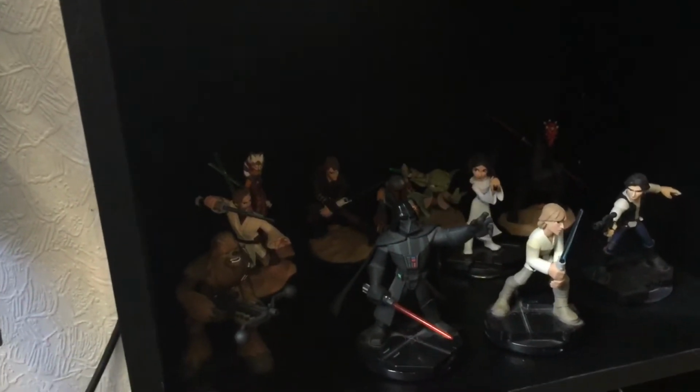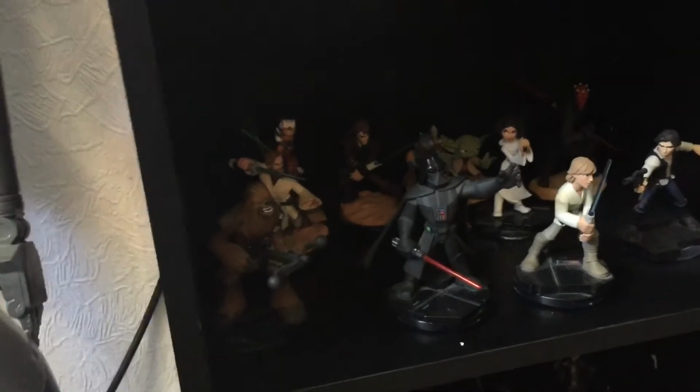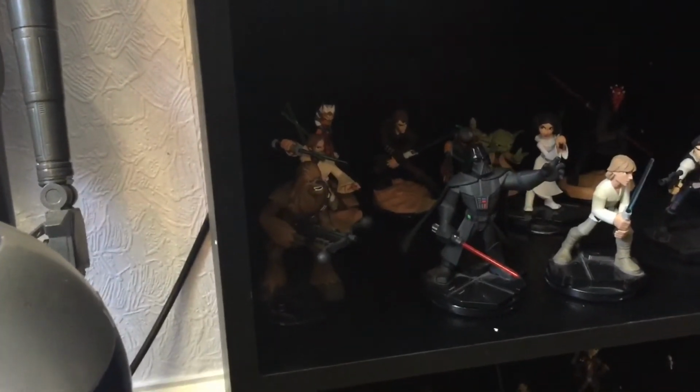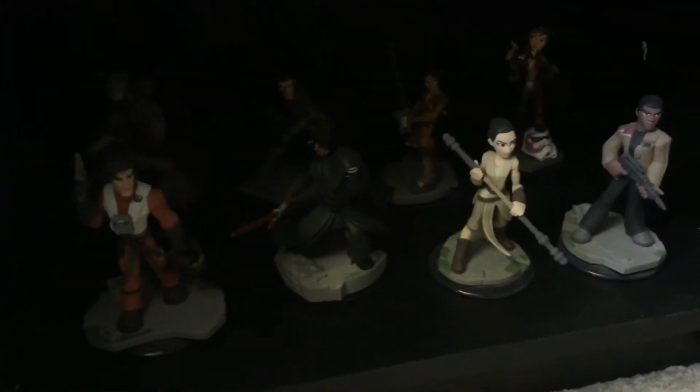I jumped in after Disney Infinity 2 when the Marvel set came out. And I said to my bro that they have to do Star Wars, and they did. I have every single Marvel and Star Wars set, including the FX ones. I absolutely love them, and I think they look superb. And my son loves to play with them too, and he's really getting into talking about the characters, and I love that he's getting involved with Star Wars too.